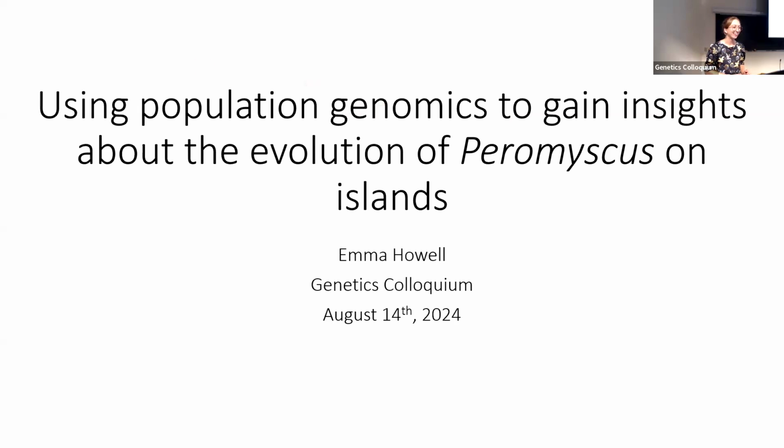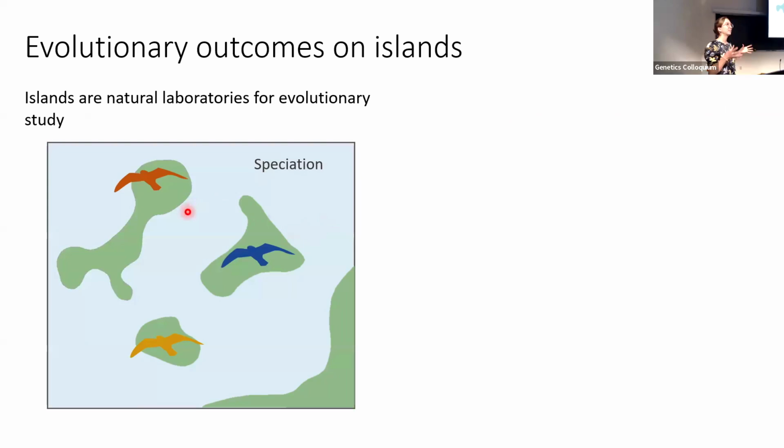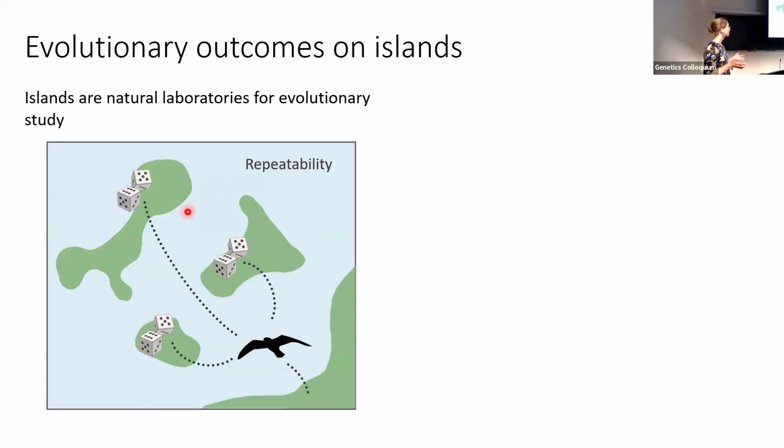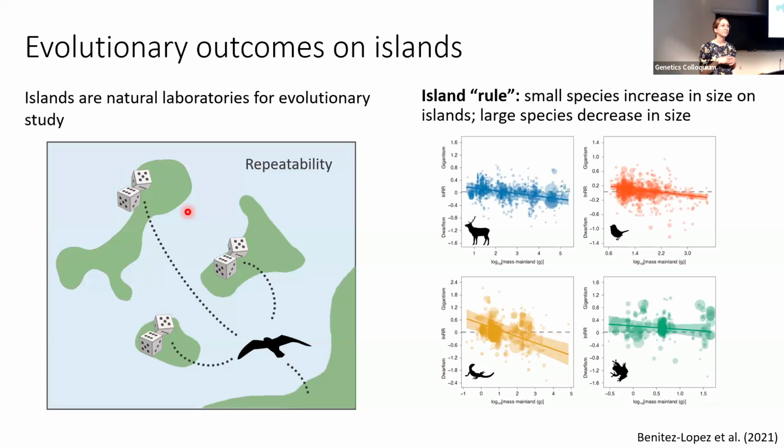The title of my talk is Using Population Genomics to Gain Insights about the Evolution of Peromyscus on Islands. Islands have held very prominent positions in evolutionary biology because they serve as these so-called natural laboratories for us to study processes like speciation, adaptation, and the repeatability of the evolutionary process. And so, like many others, our lab is fascinated by evolutionary outcomes on islands.